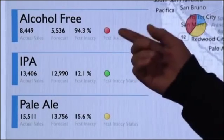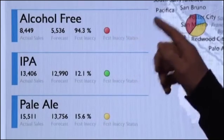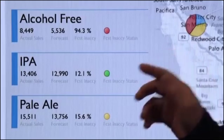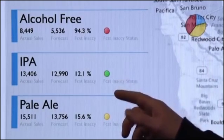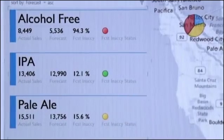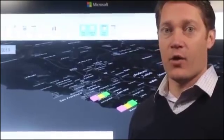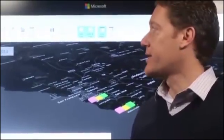First thing we're looking at is actually the forecast from the previous year. And essentially we see that our alcohol-free, red, not so good. IPA is actually in the green, so that's good. Our forecast last year was really good, and the pale ale could be better. One of the reasons and one of the factors we know that causes our forecast to be off with beer is the weather.